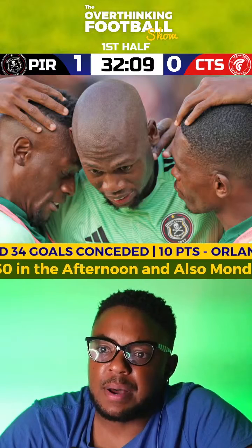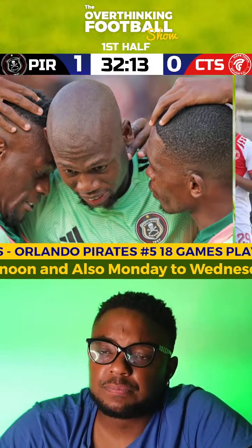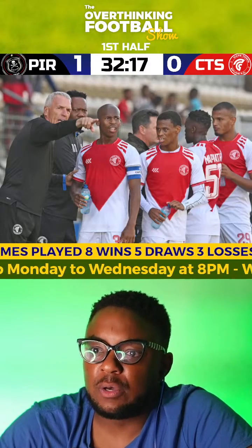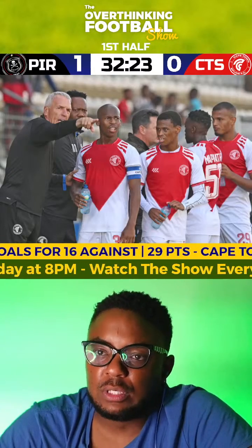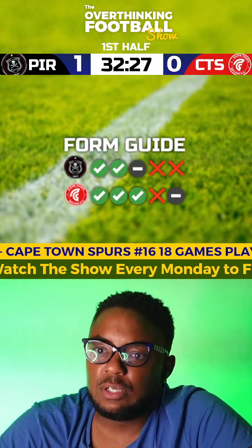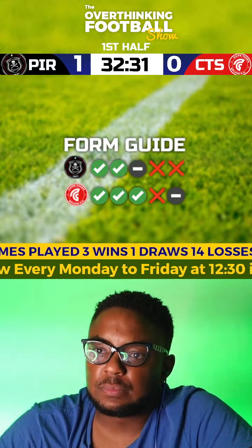Here, Nabo Bombata getting game time. I like it. But to be honest with you, the game has slowed down a little bit. There was an intensity in the first few minutes that is no longer there. But of course, you can't expect players to be running full out for 40 minutes, 45 minutes, 90 minutes, you know. So let's see how they do.